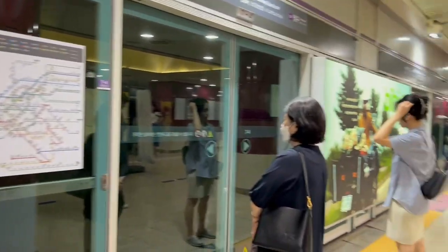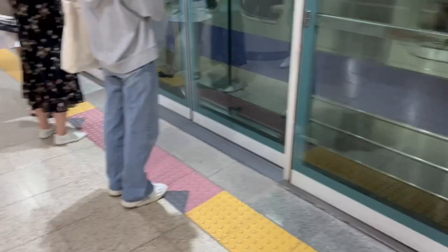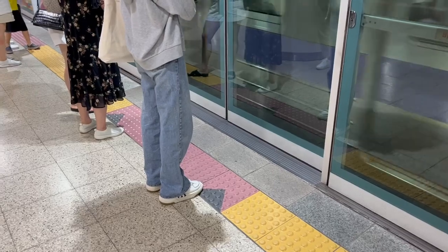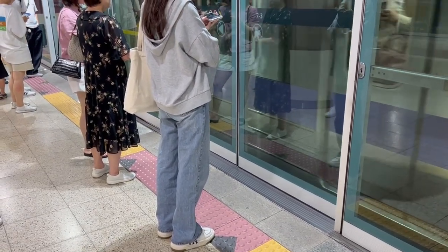Train is coming. That's the sound. Stand on the darts on either the left or right side of the entrance and leave the center for people exiting the train.